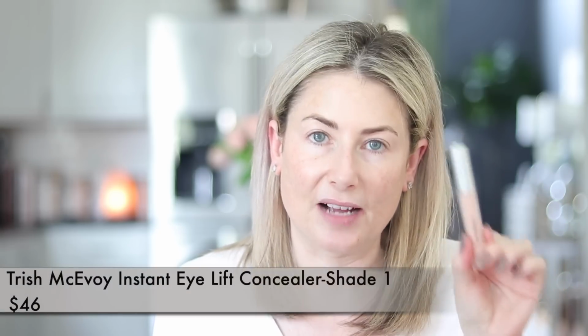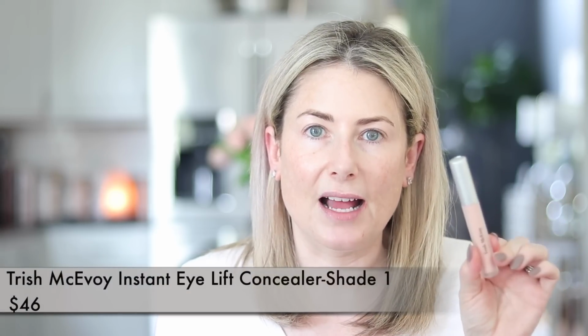First and foremost, the product I get the most use out of and the most questions about. This is the Trish McEvoy Instant Eye Lift Under Eye Concealer, and it comes in 3 shades. I use it in the shade 1. It is meant to be applied before you put down anything else, before foundation, tinted moisturizer, whatever you're using that day. Apply it in a triangle. I mean, ideally you apply it down the side of your nose and then up like this. I generally apply it a little more sparingly, like on that side.